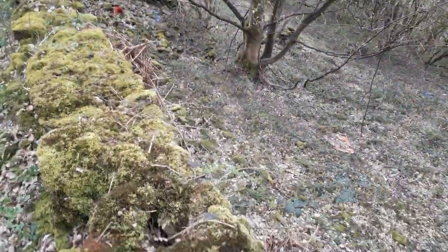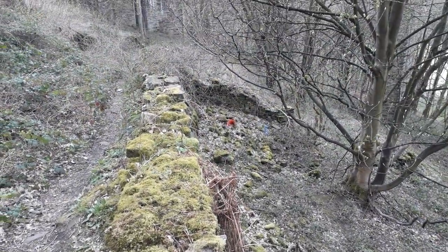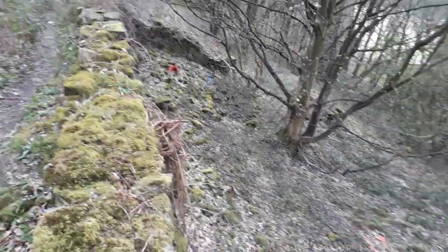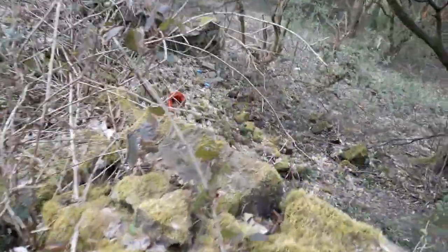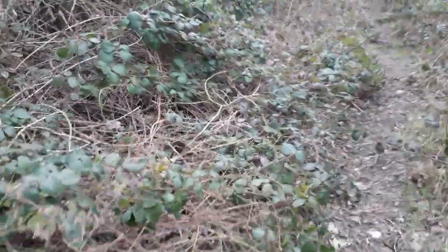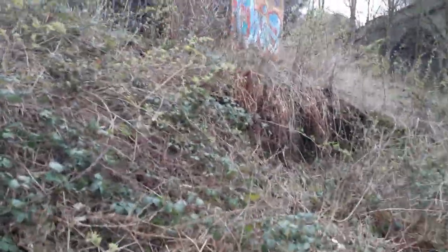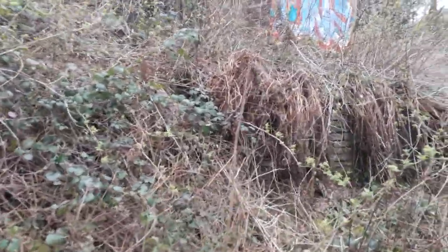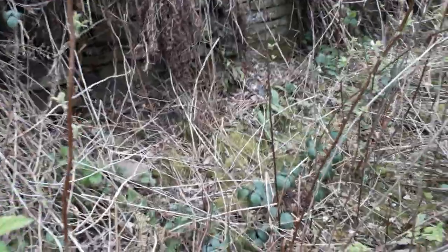You can see the walls, but if you look down, it looks like what I'd say is the outer edge of a building, possibly. And a lot of rubble with it. See the stone architecture through the trees. Well, brambles, I would say.